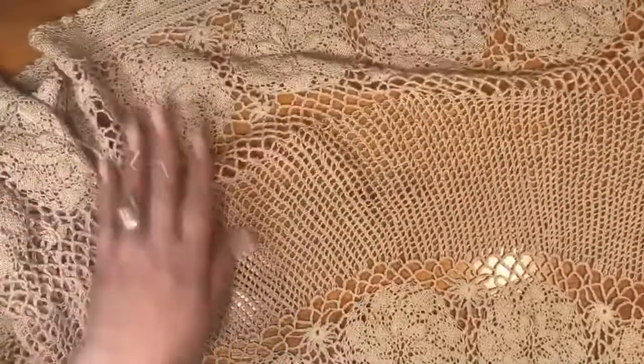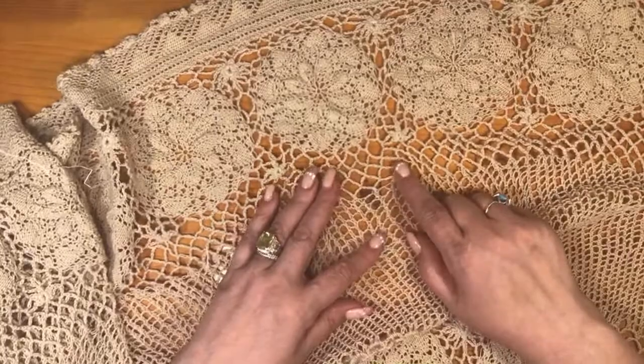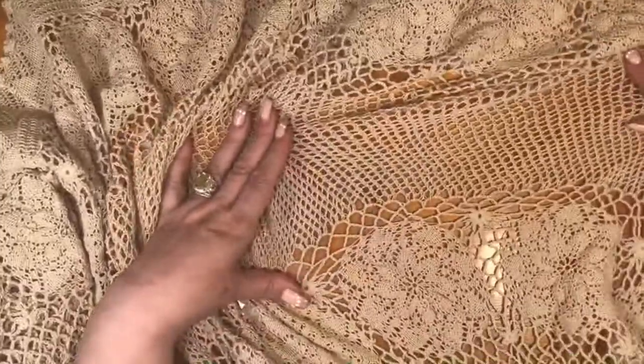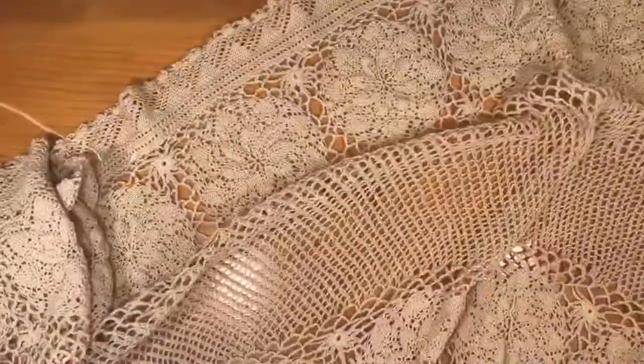And then you can see, it's pretty nice, and there's not any tears or anything. This one right here might look a little bit loose, but I don't know. It's pretty sturdy lace, so I really don't see any rips or anything in it anywhere. There may be, but I don't see any.